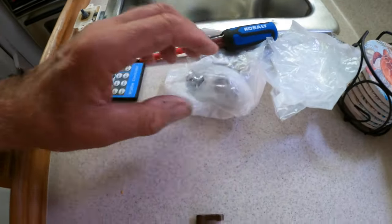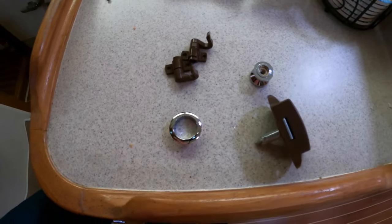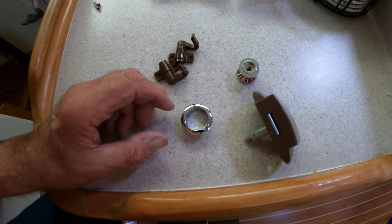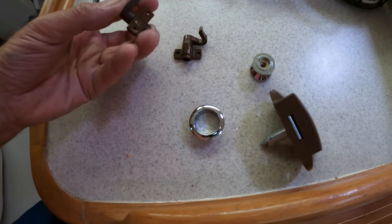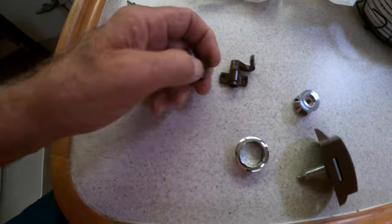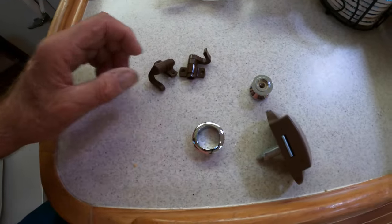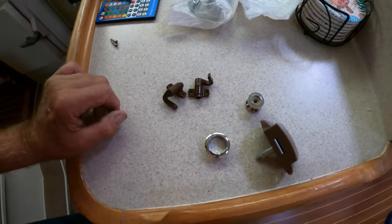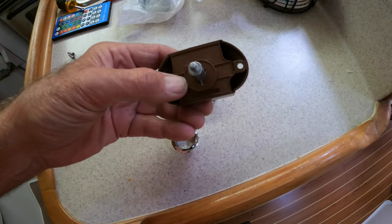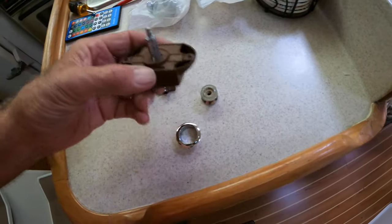So what I did is I ordered some kits from Catalina Direct, and I'll show you what it comes in. It comes in a bag like this, and then you get a couple of pieces. One is the ring that goes through whatever you're putting it through, the door or whatever. And then there are these pieces I don't use. I'm not exactly sure what they're for, but I think they also work on drawers. Then you get a nice metal knob, and then a new plastic latch, which the other ones were too.